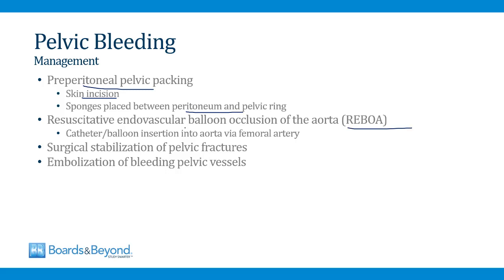REBOA stands for resuscitative endovascular balloon occlusion of the aorta. This is a catheter with a balloon on it that's inserted into the aorta via the femoral artery, and then you inflate the balloon. This essentially cuts off blood flow to the pelvis to control bleeding. It's obviously not a definitive therapy because it's going to cause prolonged ischemia, but it can buy you time to do other things to try and get the patient stabilized.